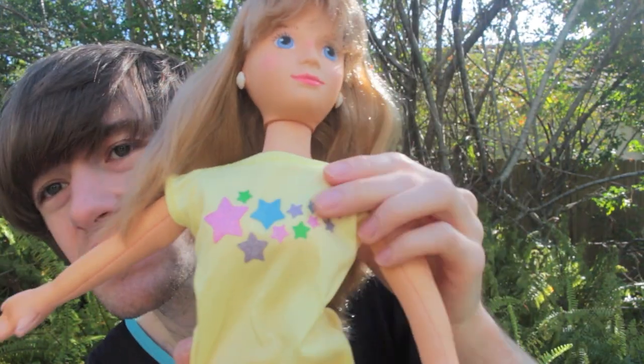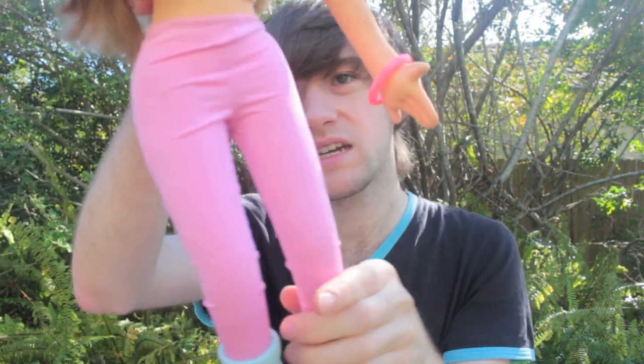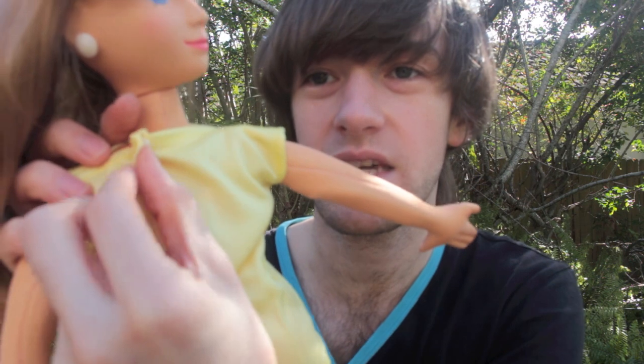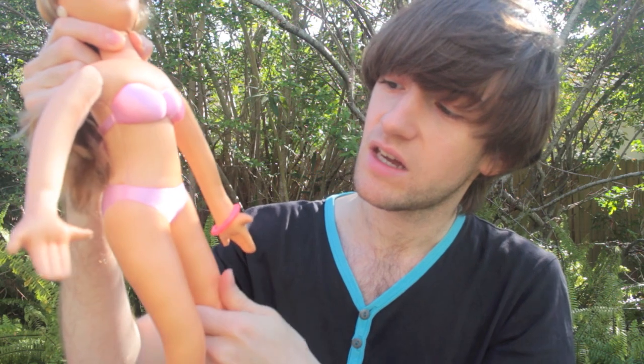Yep. Then she has this yellow top with sparkly stars printed on it. And she has some pink tights and blue ribbed socks. Her yellow top closes in the back with a white plastic snap there. And then underneath she is wearing a sewn-on, well, it's actually part of her body, pretty much, little satiny pink underwear set. And it has a little ribbon detail that goes around the back there. That's sewn on, so basically that doesn't come off.